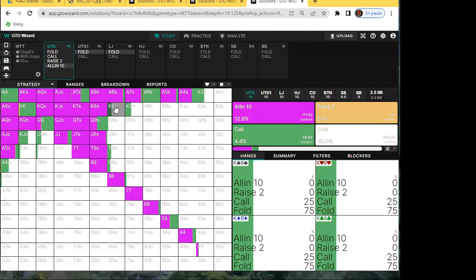Under the gun, see king nine. There it is. There is a limping strategy here, which is pretty interesting. It's a smidge wide. I don't think you're making a huge mistake here, though.